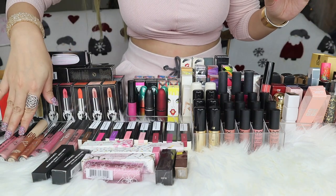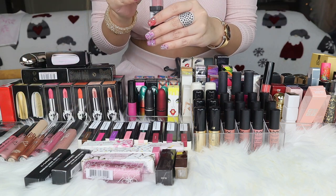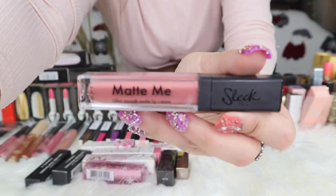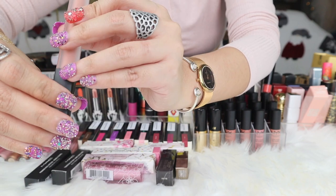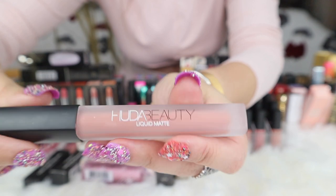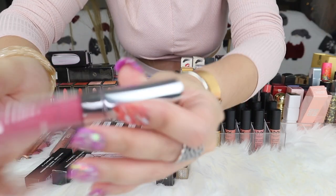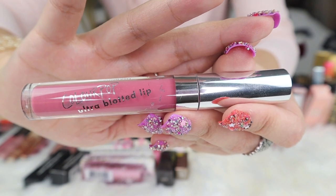And I have some more lip glosses over here. I only have one of this Matte Me in Birthday Suit. This is one of the most popular ones from Sleek. I have only one from Huda, and this is in the shade Crush, Huda Beauty Liquid Matte. ColourPop Ultra Blotted Lip in the shade Slide. So pretty.